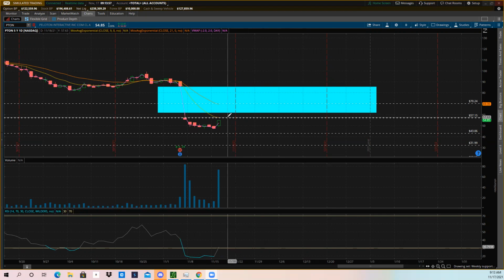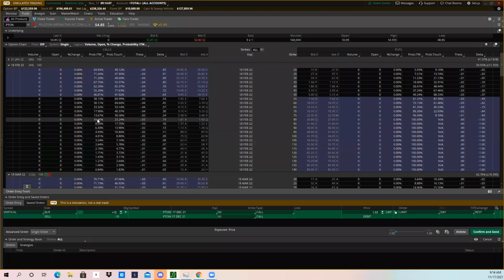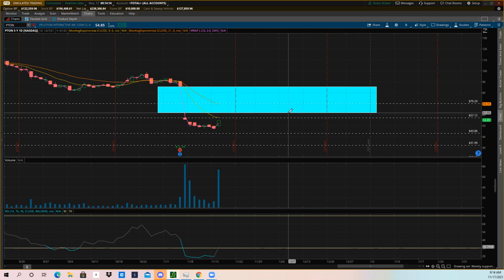So we need to see the stock get above $57 a share. Once we do that, that'll be really good, and we can start heading towards this gap. I'm going to show you guys a couple debit spreads that you can enter to play this gap. So let's look again, we had the gap fill from 61 up to 85.